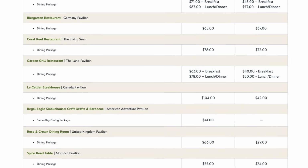My favorite is probably going to be Beer Garden because it's a show within a show. So you get the Candlelight Processional, but then Beer Garden itself has a show inside the restaurant. Go back and watch that review. In fact, it was for the Candlelight Processional, our review last year. So it's a show within a show. Plus you get an excellent buffet over there. That's what we're doing with the kids. Oh, I can't wait. Sweet. Okay. Rose and Crown is good too, though.